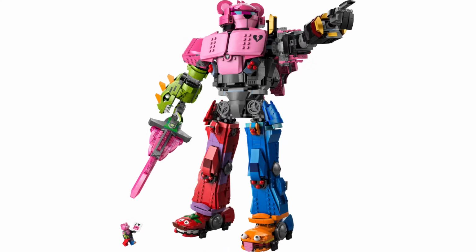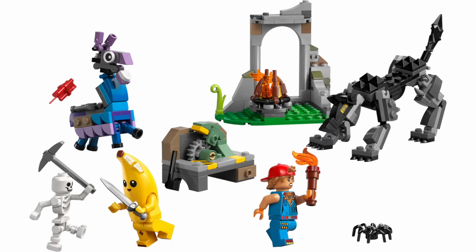While I loved the first wave of Fortnite sets, it's great to see them back with even more of the awesome minifigures.